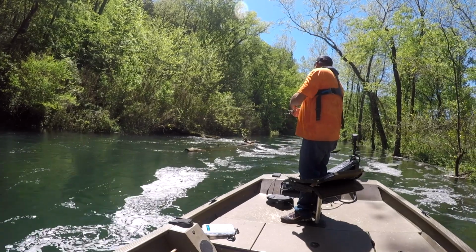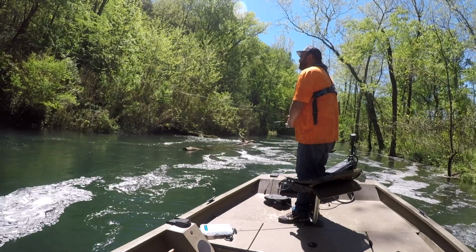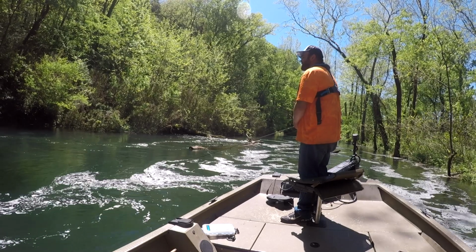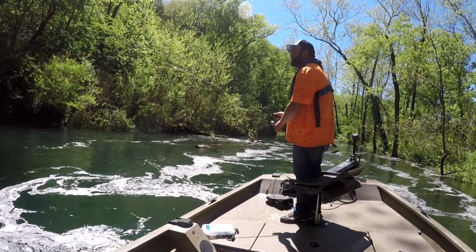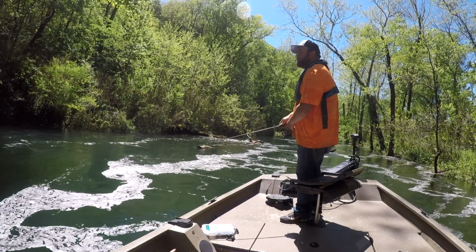We were using a size 12 gray scud with a red collar. Those were the scuds that are tied on the 200R hooks. They're a little bit longer shanked looking. They kind of give off a bigger profile. And they were definitely working the best.